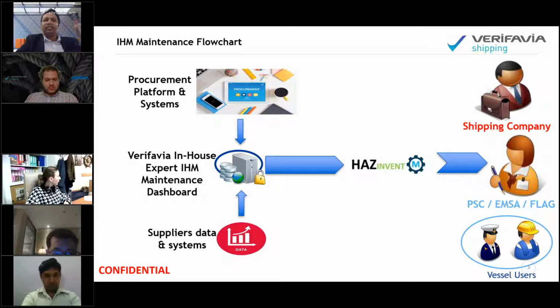Similarly, the procurement system of a shipping company can be linked directly to Verifavia's dashboard. We have done this for many procurement systems already. So in case you have a procurement system, you can give us the requirement, we liaise directly with the IT team of the procurement system, and within a couple of days, or within as least time as possible, we connect the procurement system directly to Verifavia's dashboard.